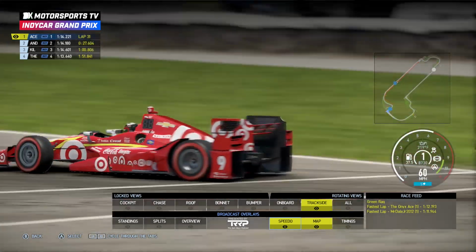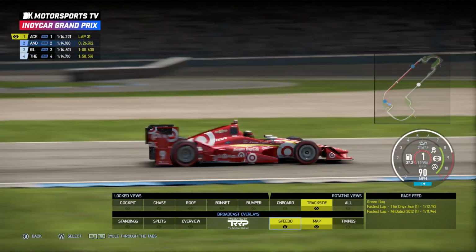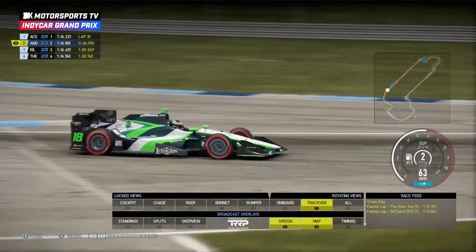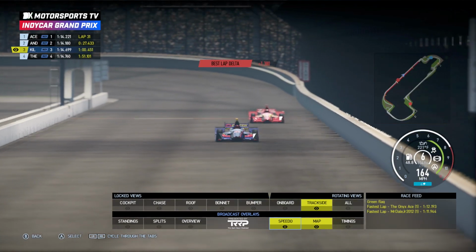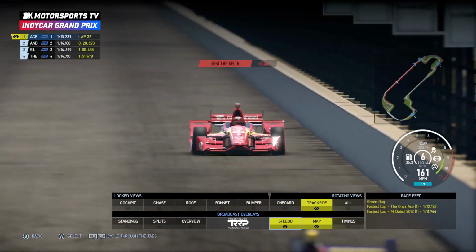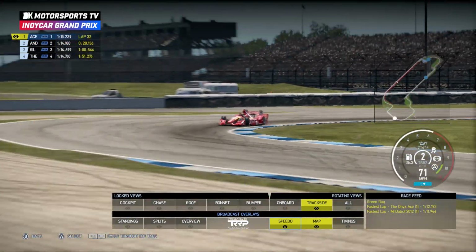We can also see the push to pass. The Onyx Ace has 5 push to passes left. Andreas Racing has a full 10 push to passes left. Is he saving those for the end of the race? Who knows? We have 6 push to passes left for Kill Switch, and for the Forza Rookie, we have 8 left. So the leader, expectingly, has the least amount of push to pass, making sure to extend that.